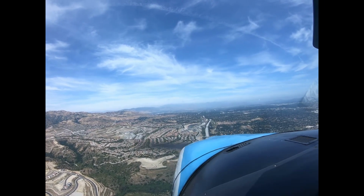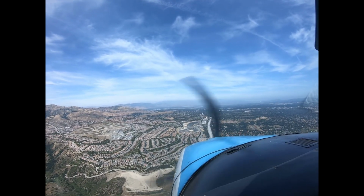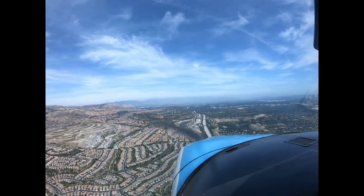Tennis court for each house. Literally. Where are we? Over Woodland Hills now? Yeah. Alright. Same one. Oh, it is the same place. Not Woodland Hills. This is the 118, so.